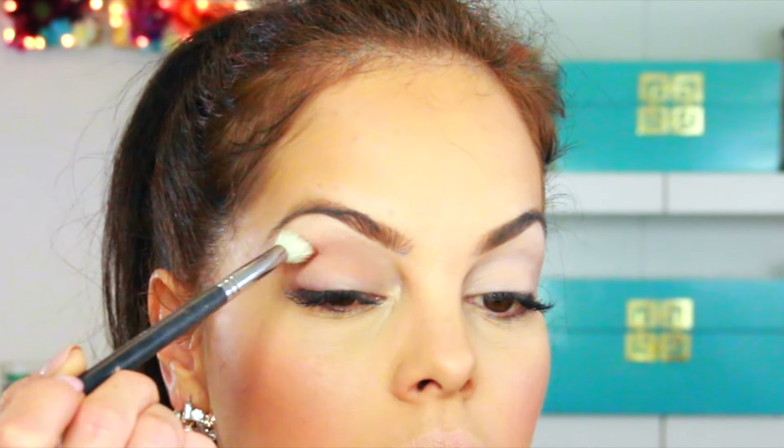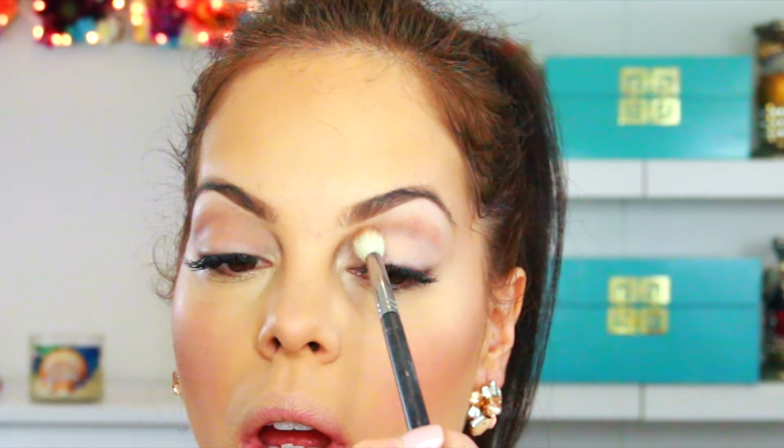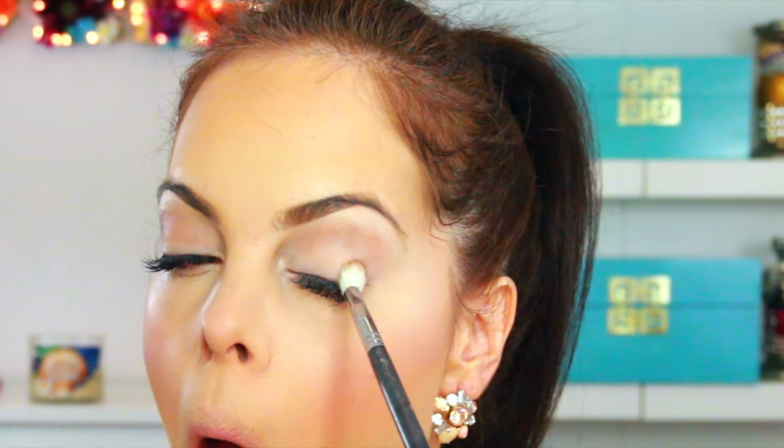Now, this color is called Puree, and I'm just using a Morphe blending brush, one that is a little bit fuller, and I'm just using this as a transition color so that everything is nicely blended and diffused and transitioned all together. And to blend it all in, I'm going to do circular motions, and I'm going to do this on the opposite side, and then I'm going to go on to the next step.